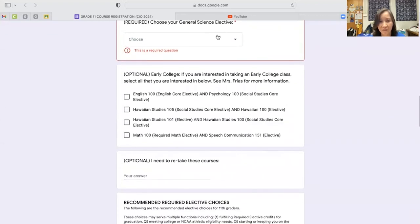Now this block here says optional, early college. So some of you got to sit into the early college session, but not everyone. So if you are interested in taking an early college class, check off the box that you think you're interested in taking, and then I will be able to know that you're interested in early college, and I can call you in. I'll call you guys in as a group, and we can talk about what comes next.